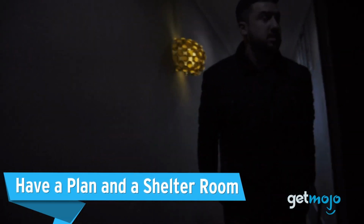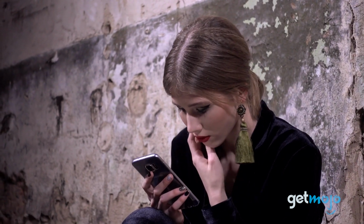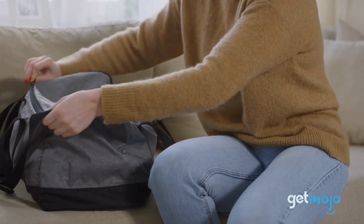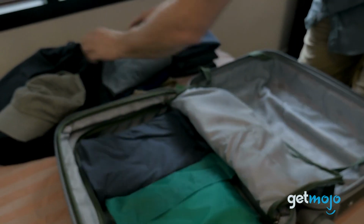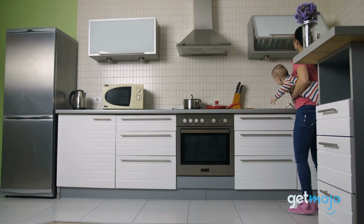Have a plan and a shelter room. Okay, so all the above tips are useful, but regardless of what physical precautions you take, it can all fall apart if you don't have a plan and a designated shelter room. Do you have vulnerable relatives nearby who need help? Is all of your vital equipment easily accessible? What happens if a family member is out of the house when the storm hits? Whatever your setup, having an agreed-upon plan can keep everyone together, safe, and on the same page. Nobody likes doing storm drills, but it can pay off massively when the time comes.